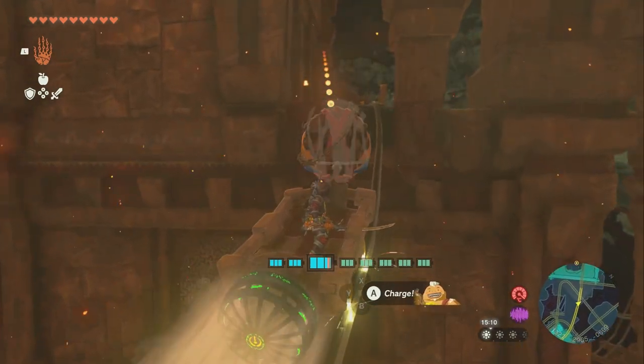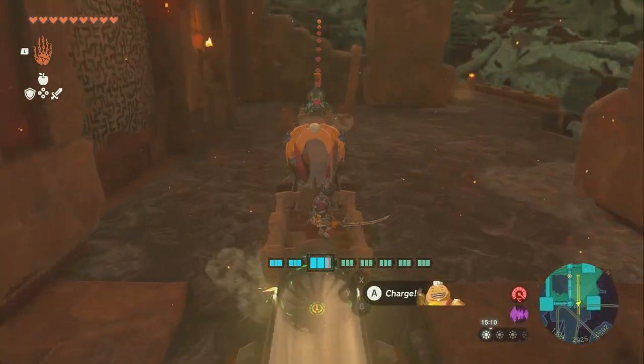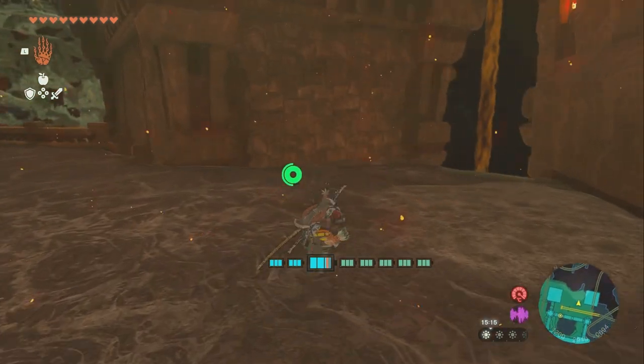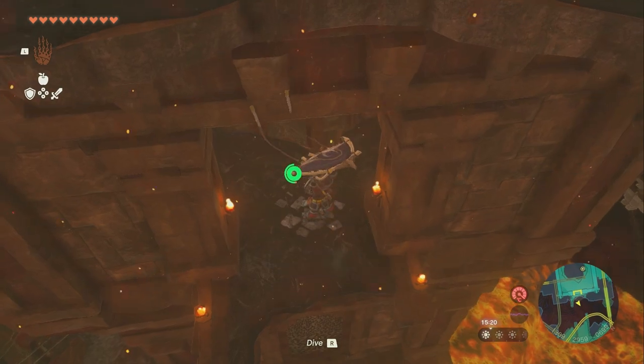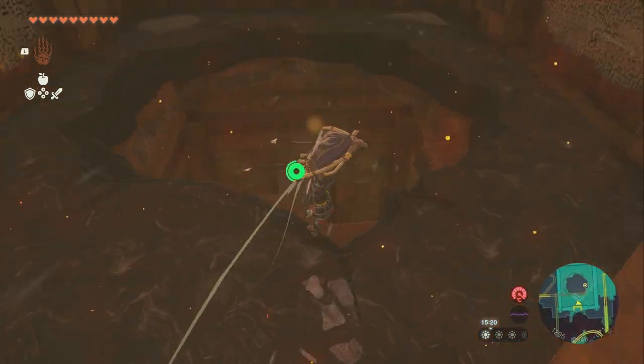But again, you could have fought him if you wanted to. Now you're going to head up here. I'm going to launch him at this guy just to distract him and then jump off. Immediately, we're going to go over here to our right. We're going to jump and glide and then be quick to turn around and head back into this area. There's a hole in the ground.